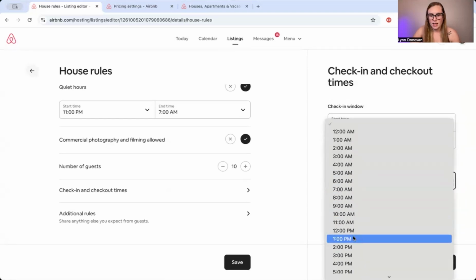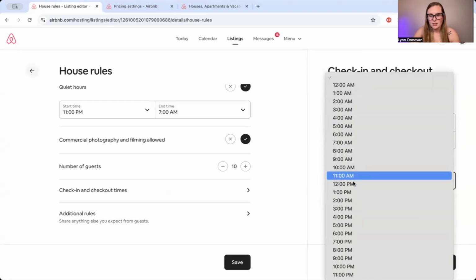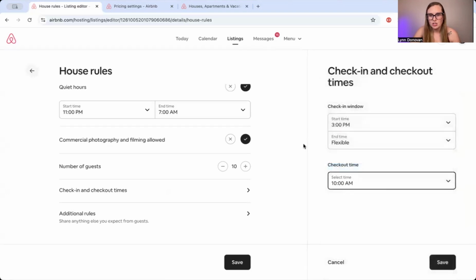And then your checkout time is going to be 11 a.m. Now, a lot of people do 10 a.m. for checkout and 4 p.m. for check-in. I don't do that. I like to make the window as small as possible. When I'm looking for a hotel, I like the 11 a.m. checkout time and the 3 p.m. check-in. So you've got to find yourself a cleaning crew that can flip it in 4 hours. I am making another video on that, so stay tuned.